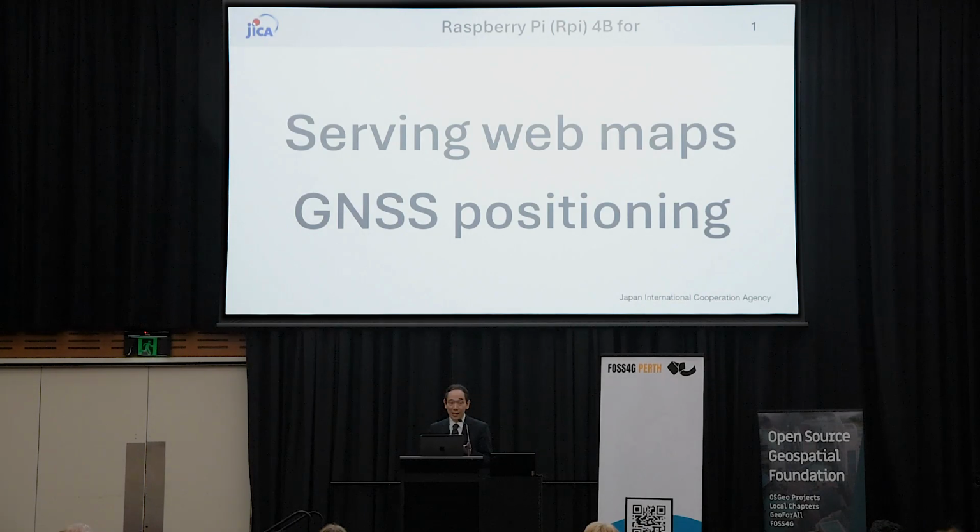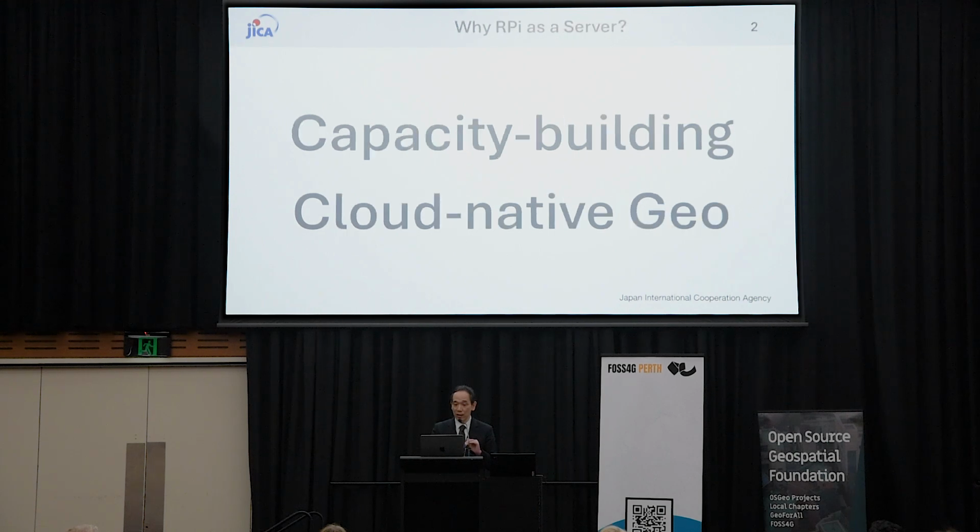Another thing is GNSS positioning. We have several projects working on continuously operating reference stations, and we are trying to share some technology. But at first, we would like to share what GNSS positioning is and what the conditions are in which we can use GNSS positioning, like we need open sky to make use of GNSS technology. In order to share some knowledge about these technologies, we are making use of Raspberry Pi so that we can start really small. And there are two things we are focusing on.